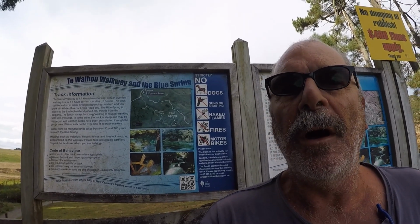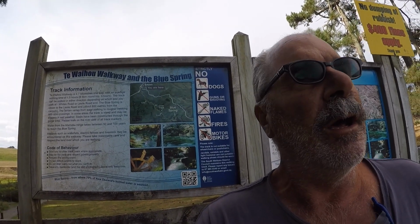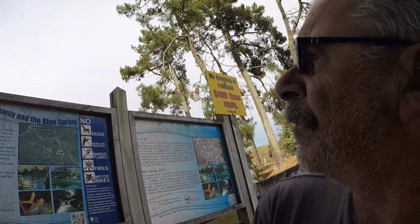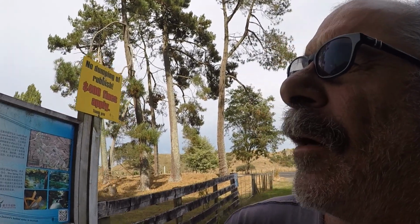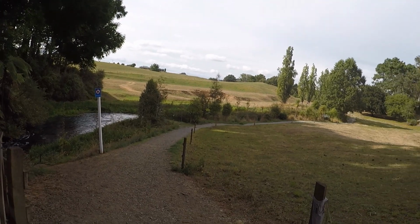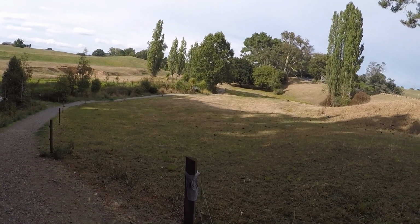I'm here today at the Whites Road entrance to Waiho Walkway, where I've got a cache that I'm doing some maintenance on. It's approximately a 4.7 kilometre walk, reasonably easy across countryside, and the source of the Blue Springs is on here as well, so we're going to go past that. I'll take a few photos, and here's a little entrance shot of the Whites Road entrance. So you see it's pretty straightforward really.